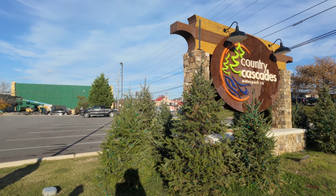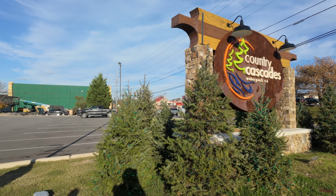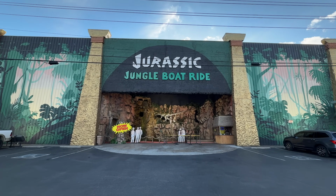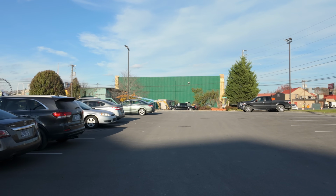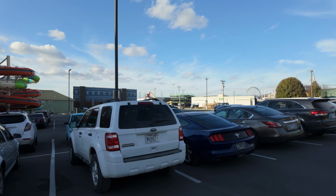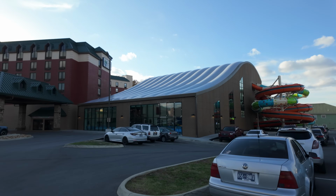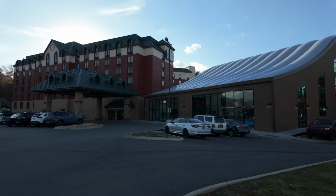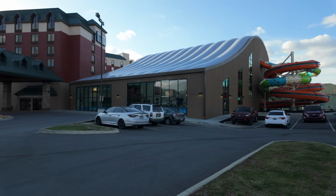If you're trying to figure out where Country Cascades is located, it's right behind the Jurassic Jungle boat ride in Pigeon Forge, which would be this giant green building right here. And you just drive past that from the main parkway back here, and you would find Country Cascades and their brand new indoor water park.